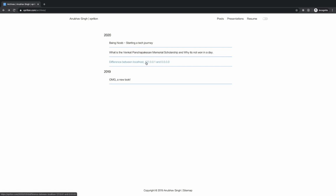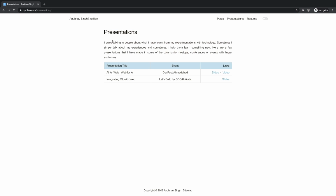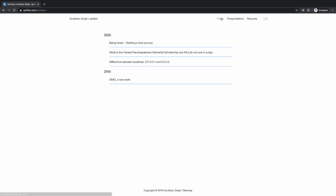Just between localhost, I like this. You're already writing posts for 2020. Hopefully you're consistent, maybe once a week. That would be good. Presentations. What are presentations? I enjoy talking to people about what I've learned. That is cool. Okay, so you do talks. That is really cool. This is relevant.